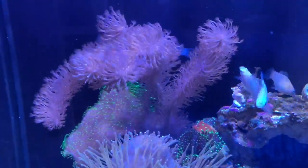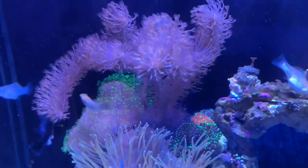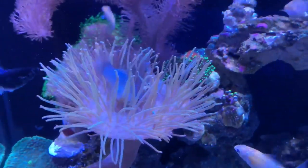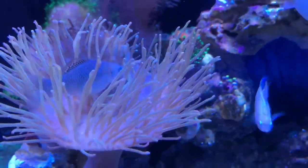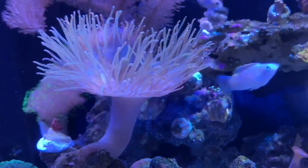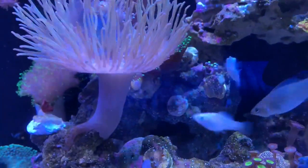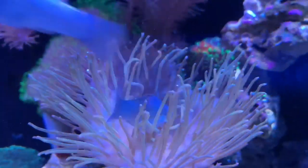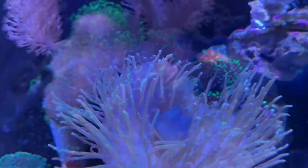This gorgonian is beautiful, but it's getting too big. I'm gonna have to frag it. Oh, okay fish. You're not a clownfish, you know. In spite of the fish messing around in there, the RG weepy toadstool is doing really well, except along that back edge. I'll show you that a little bit later when we look at the side view.